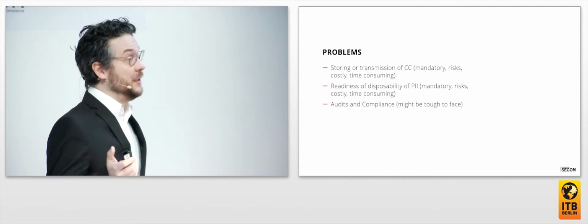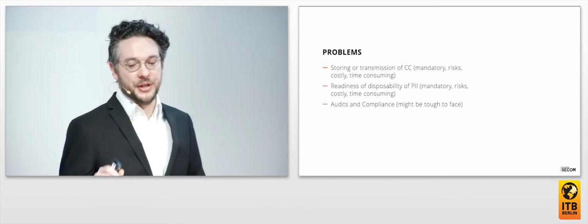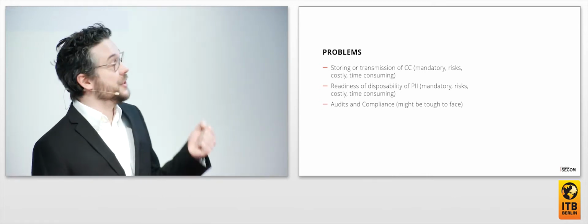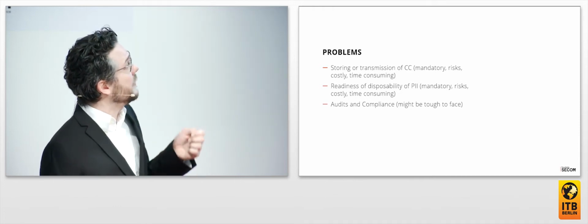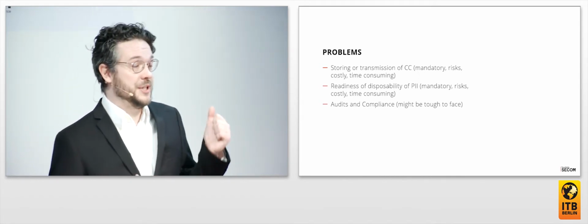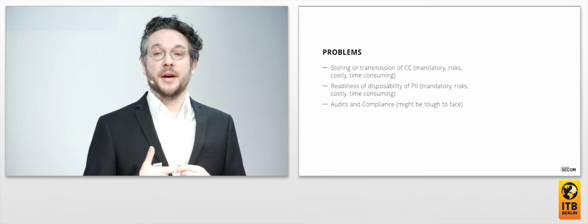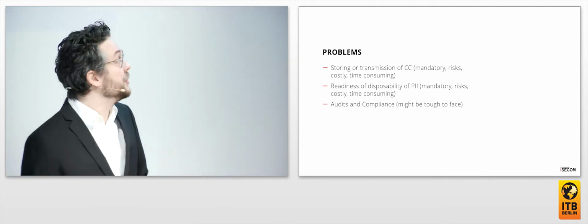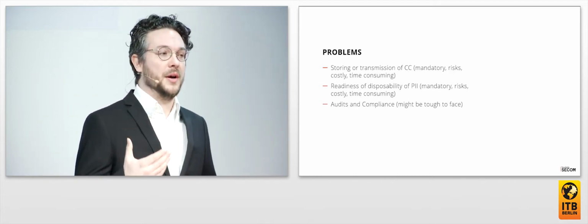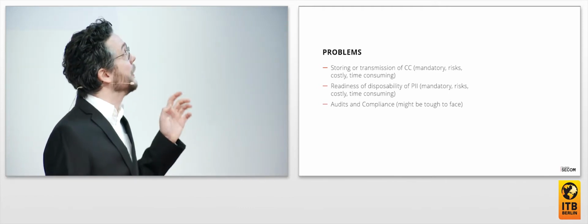So you can see, and even if you don't see or you don't know, believe me that if you deal with credit cards or with GDPR, you have a few problems, which are storing and transmission of credit card data. It's mandatory for PCI DSS. It is risky because, as we have seen, cardholder data is ambrosia for bad guys, for malicious individuals that want to steal it. It costs a lot of money to increase the protection of this data, and it's also time-consuming.